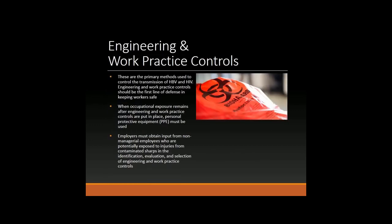Engineering and work practice controls. These are the primary methods used to control the transmission of HBV and HIV. Engineering and work practice controls should be the first line of defense in keeping workers safe. When occupational exposure remains after engineering and work practice controls are put in place, personal protective equipment (PPE) must be used. Employers must obtain input from non-managerial employees who are potentially exposed to injuries from contaminated sharps in the identification, evaluation, and selection of engineering and work practice controls.